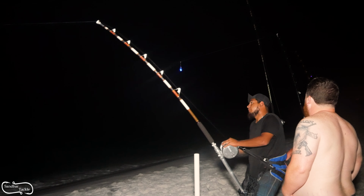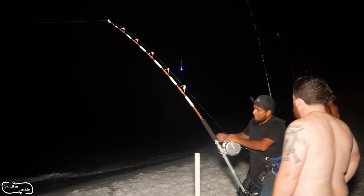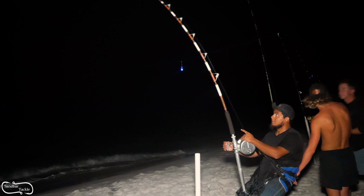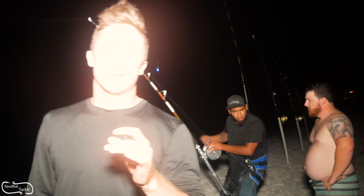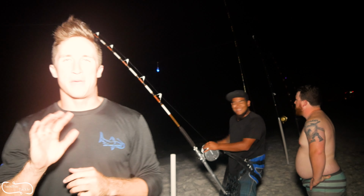Ray, on the long drop, the bait that I told him, show us what Texas is all about, just got picked up and we're tight. All right, Ray's tight, getting him in on the long drop, and contemplating back and forth right now what kind of shark this thing is.